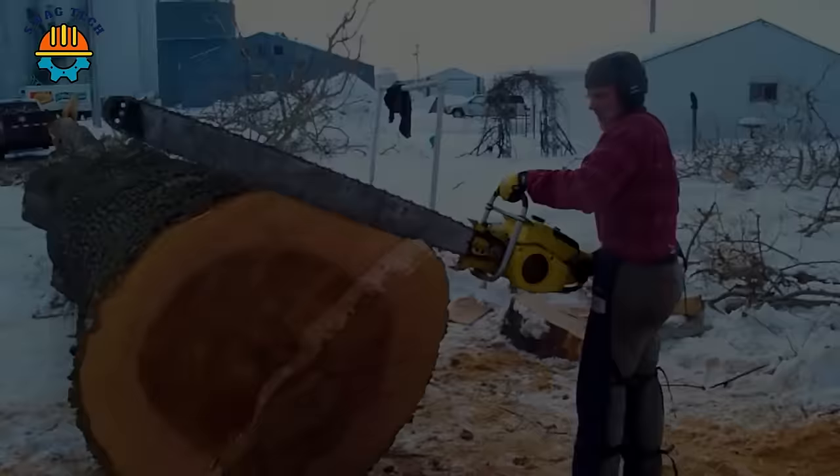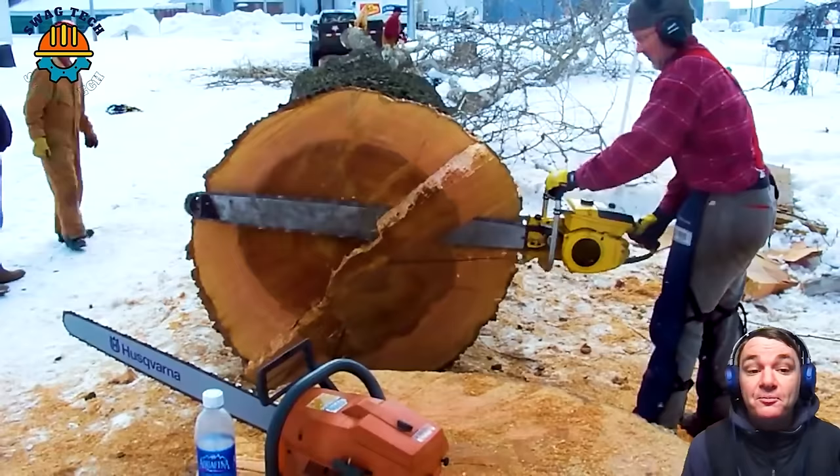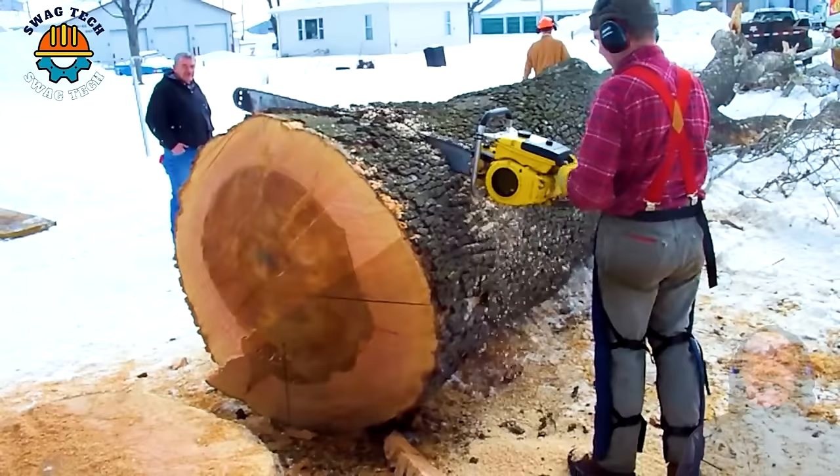The McCulloch 840 is an advanced machine that redefines the art of woodworking. With 1-2 pitch accuracy, this beast easily chiseled through large logs, demonstrating the combination of power and precision.